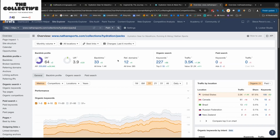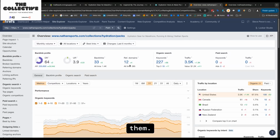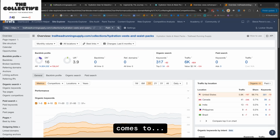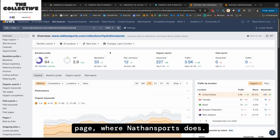According to Ahrefs, this page, Nathan Sports Collections Hydration Packs, has 12 unique referring domains, so unique websites linking back to them. And Trailhead, this specific page, has 0 referring domains. So all things considered, as a signal Google's going to look at, Trailhead doesn't have any direct links coming back into this page, where Nathan Sports does. If that's all Google had to use to determine which one's more authoritative, the algorithm most likely is going to say Nathan's. And that's probably one of the other reasons why Nathan's is ranking higher than Trailhead's. So Trailhead, you might want to get some links coming back.